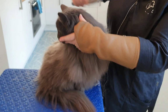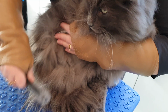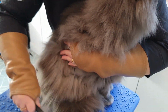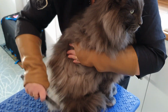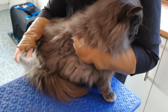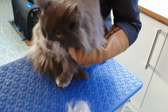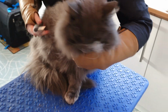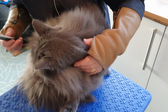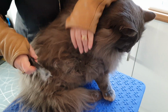Right. Let's get started down these shoulders where all these mats are, hey? Good boy. So we're on the bottom of Blue Boy, just starting with the groom there. Very, very fluffy coat, aren't we? Hmm? His face, oh, it's on his face. Oh dear. Turn back that way for me, Peppers.